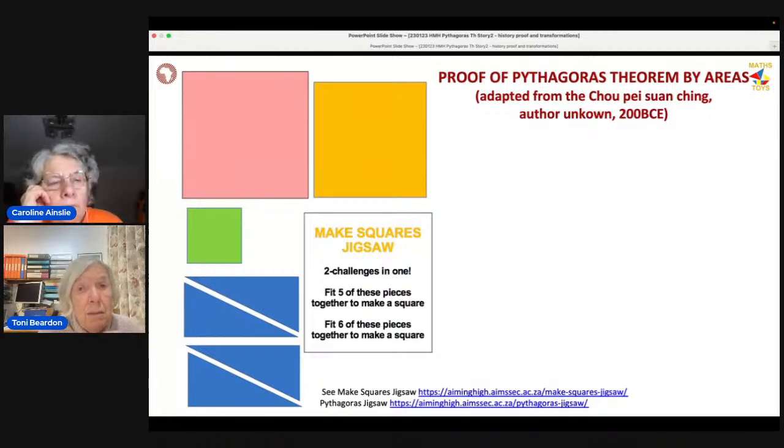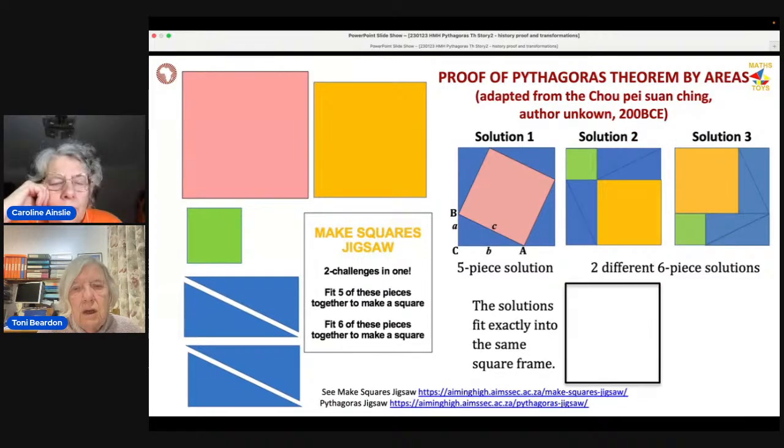So the jigsaw puzzle is about putting these pieces together, and it's called the make squares puzzle. The two challenges here: one is to find five pieces, not all of them, making a square, fitting the edges together, matching the edges. And the other challenge is to fit six of these pieces together to make a square. So move the pieces round, match the edges, make a square. And there are three solutions.